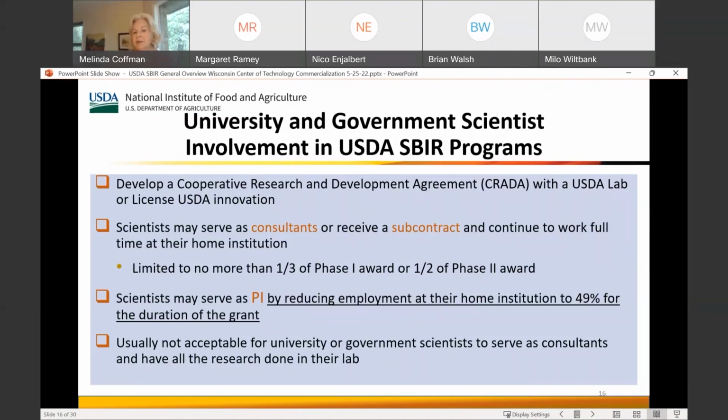But scientists can serve as consultants, or they can receive a subcontract, and they can continue to work full-time at their home institution. For phase 1, they're limited to no more than 1/3 of the award, and for phase 2, they're limited to no more than 1/2 of the award. Scientists can serve as a PI, but they have to reduce their employment at their home institution to 49% or less for the duration of the grant. And it's usually not acceptable for university or government scientists to serve as consultants and have all the research done in their labs. They have to find other lab facilities.